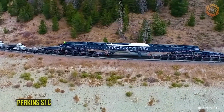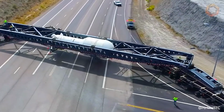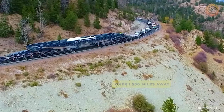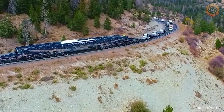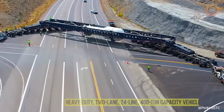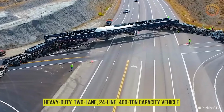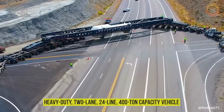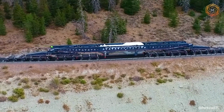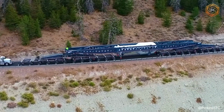Perkins STC moves a steam generator over the mountains to its final destination over 1,500 miles away. An incredibly difficult job that someone still needs to do. That's exactly the purpose of this special trailer, which is a heavy-duty, 2-lane, 24-line, 400-ton capacity vehicle used to haul oversized loads over long distances. How it all looks, you can observe yourself.